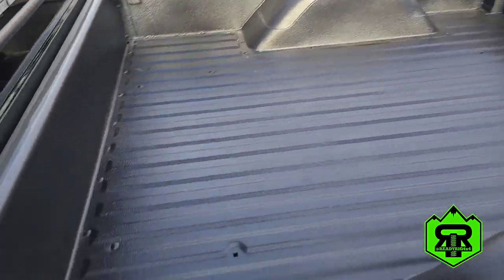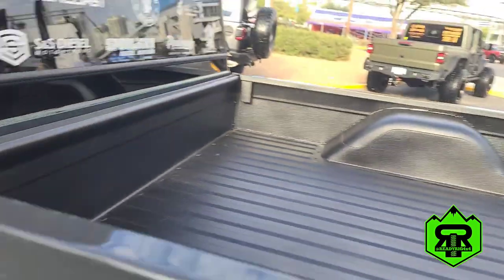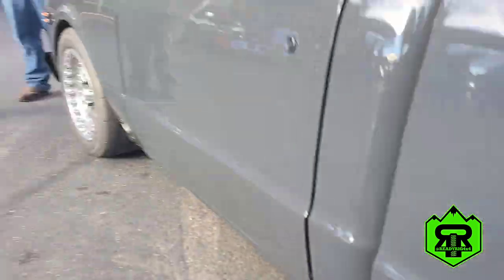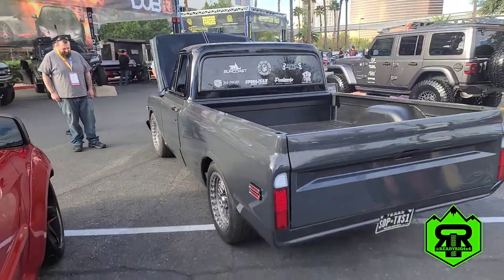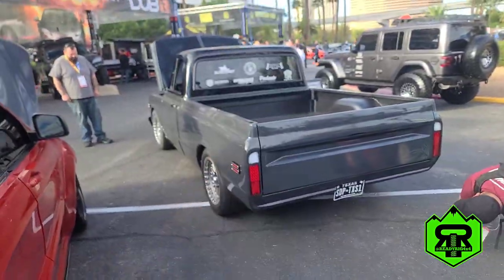Lifted the bed up a little bit. Got to stuff all that fun stuff under there. Oh man. Super clean. Man, there you go. Dream truck right there.